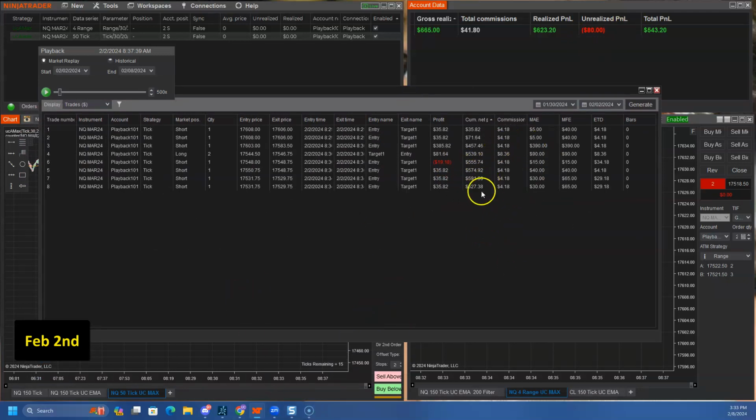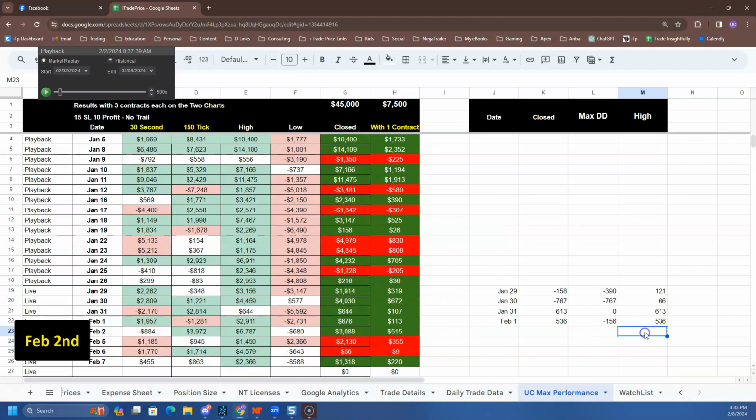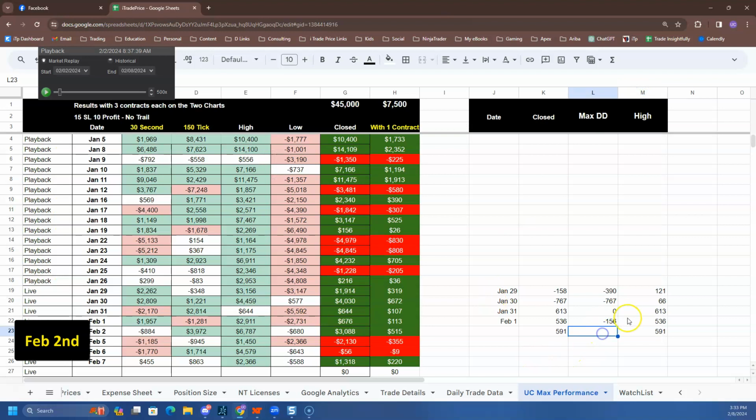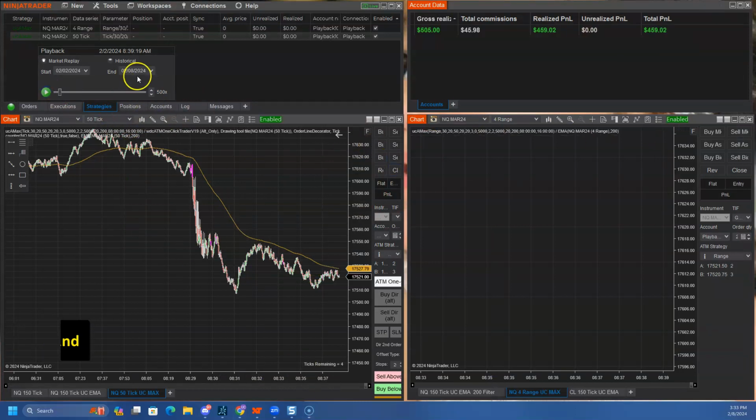So it was 627, or let's just say 591, right? 591 was the high. We closed at, let's say, 591. The drawdown was 0, right? So that's good. Okay, stop filled. Would have been a stop. Anyways, we already made our threshold, so let's go to the next day.